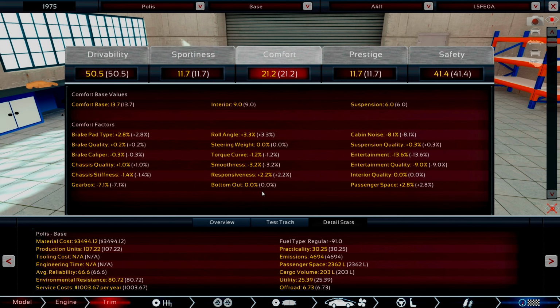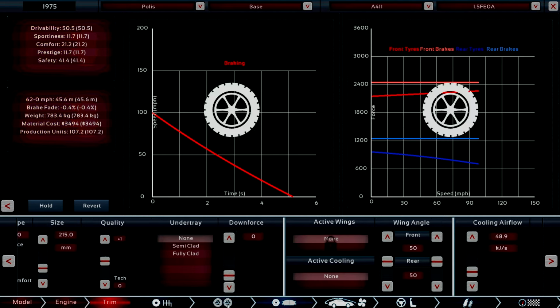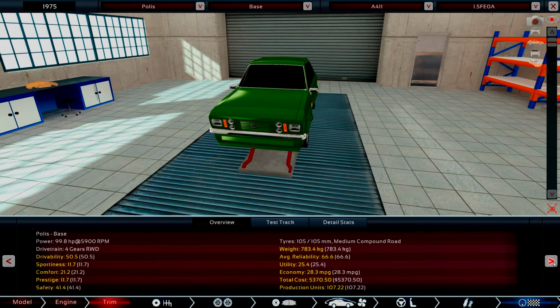Dynamic response is nice. Comfort, where are we losing? We're losing it in the brake caliper, chassis stiffness, gearbox, roll angle, torque curve, yay. Smoothness, we're losing it. Cabin noise, yeah, I know. Entertainment, yeah, I know. Anything we can do about the cabin noise? Not really. Okay, but that looks pretty decent. And that is the Paulus. We're not even going to bother taking it.